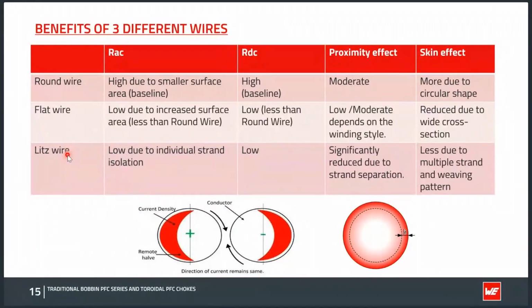Now for the Litz wire, it's really optimal because each strand is insulated. So it will substantially lower the RAC, along with the weaving pattern. What I mean by the weaving pattern is that each strand sits on the conductor exterior and the current is distributed evenly among the strands. This is why we distribute the current uniformly over each strand, which is an advantage for high frequency applications. And also we have a diminution of the proximity effect and the skin effect because of the insulation of each strand.